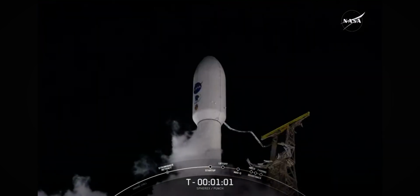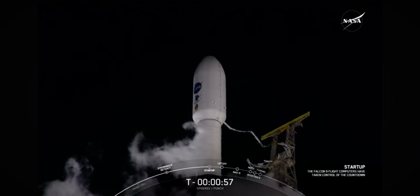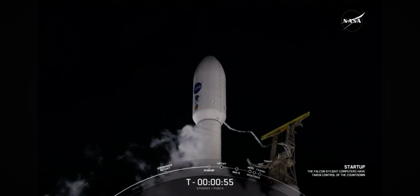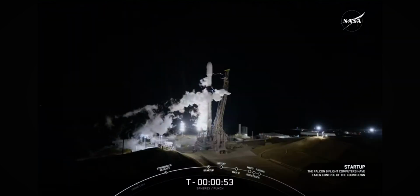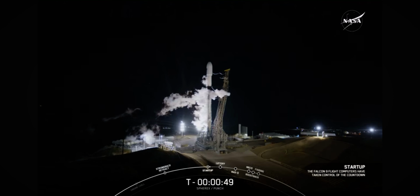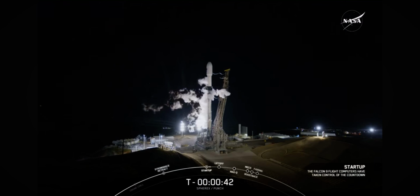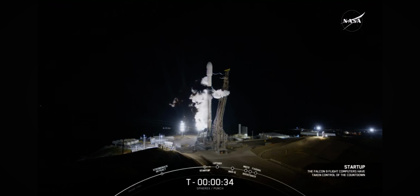We're coming up on T-minus 1 minute, where the internal flight computers will take over the launch countdown. Falcon 9 is in startup. Next up will be the go from the Launch Director for SpaceX. This means that Falcon 9 will be ready for liftoff. LD is go for launch, targeting a T0 at 8:10:12.